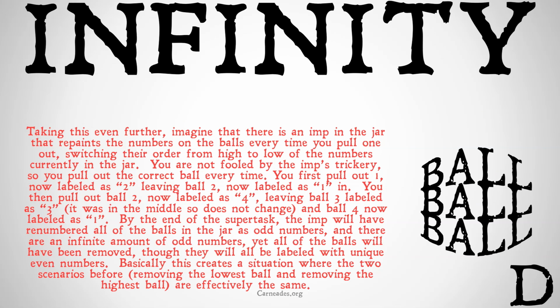Taking this even further, imagine there's an imp in the jar that repaints the numbers on the balls every time you pull one out, switching the order from high to low of the numbers that are currently in the jar. You are not fooled by the imp's trickery, and so you pull out the correct ball every time, regardless of how it's labeled. You first pull out 1, but that's now labeled as 2, leaving ball 2, which is now labeled as 1. You then pull out ball 2, just as you normally would, but that ball is now labeled as 4, leaving ball 3 labeled as 3. It was in the middle, so it doesn't change, and ball 4 now labeled as 1.